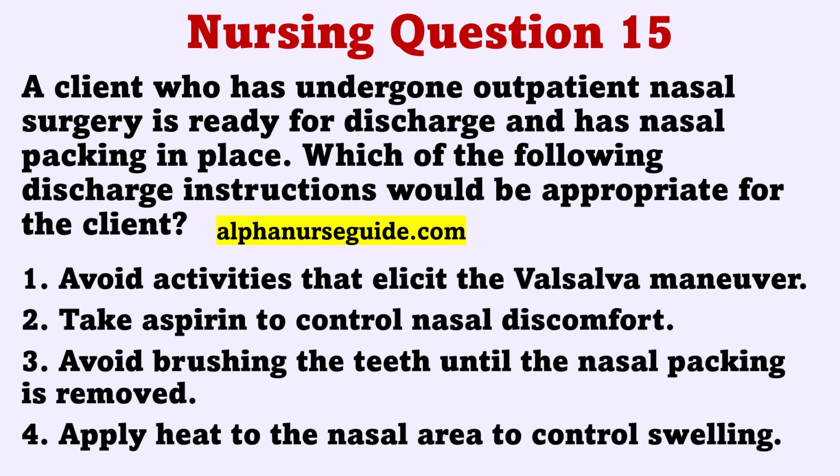Avoid activities that elicit the Valsalva maneuver. The client should be instructed to avoid any activities that cause Valsalva's maneuver, such as constipation, vigorous coughing, and exercise, in order to reduce bleeding and stress on suture lines. The client should not take aspirin because of its antiplatelet properties, which may cause bleeding.